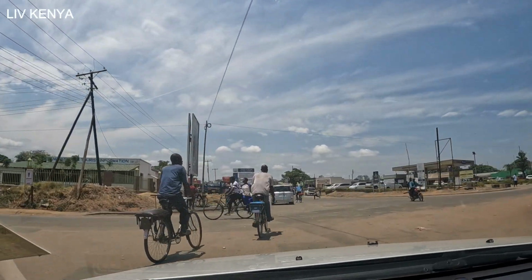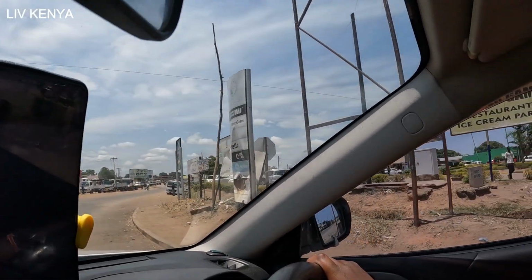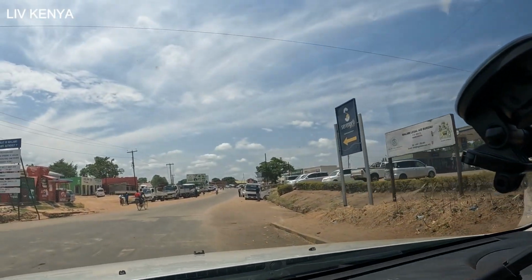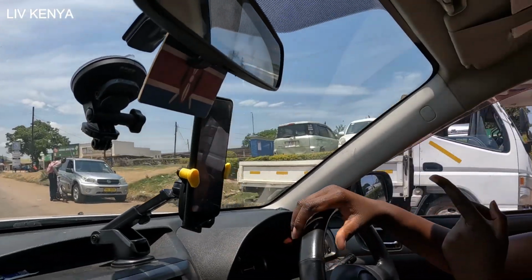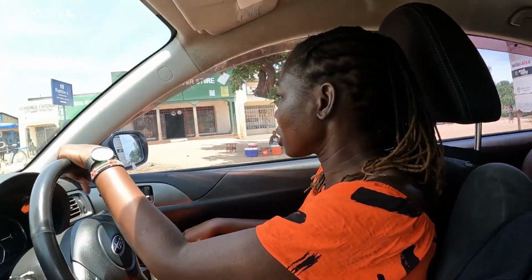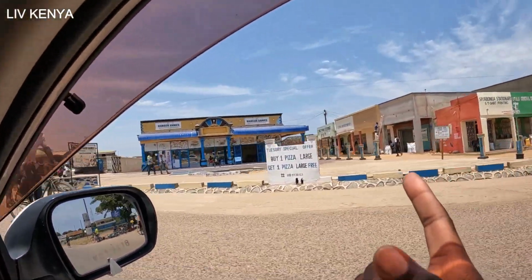So we are back on the highway. This is the signpost for Hunger Games restaurant with an ice cream parlor. So we are heading towards Mzuzu. We're at a petrol station to get some fuel, because we don't know when we'll get the next one. Since we had a crisis the last time in Tanzania, we do not take any chances. So if you'd also like to come to Hunger Games, there it is, right there. That is where we had our meal.